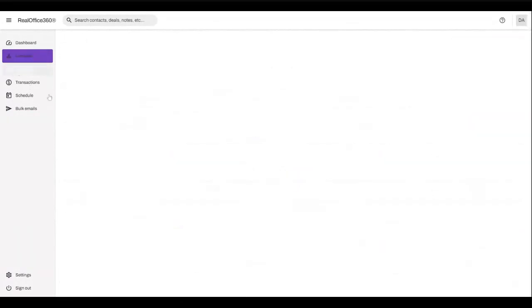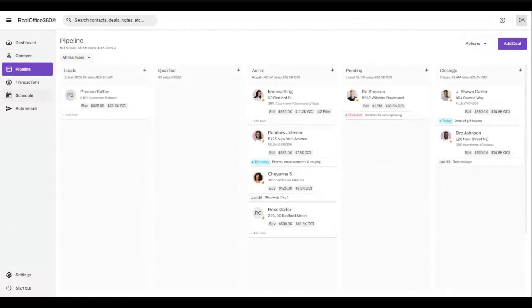So let's jump over to the pipeline. So the pipeline, I believe, is the most powerful feature in RealOffice 360 to be sure you're working. It gives you a bird's eye view of your business. These are your active clients and leads that you're working through your sales funnel. And as you know, in your contacts tab, you may have hundreds or thousands of contacts, but this pipeline allows you to streamline this, but also it can help you see the health of your business and if you're going to have any lulls in your business.